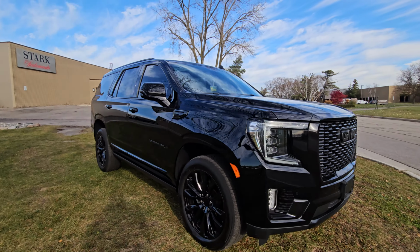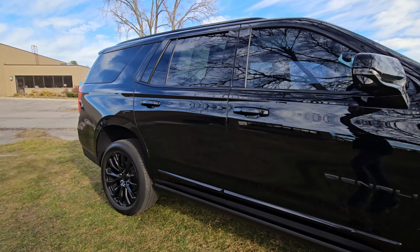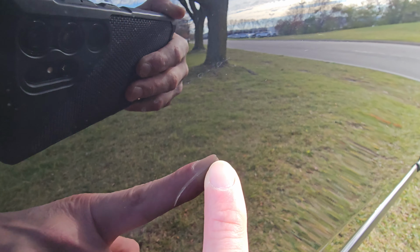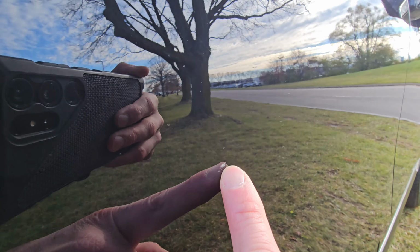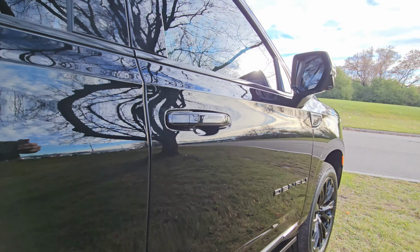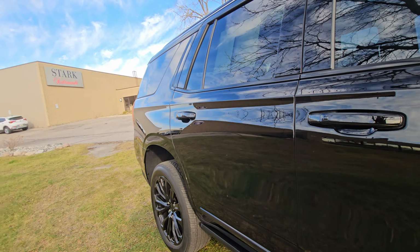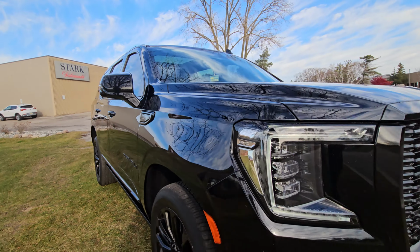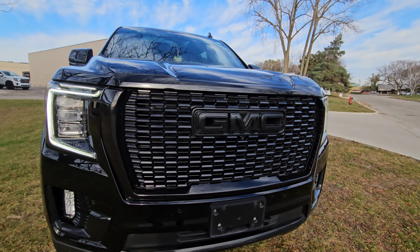So starting out, we're going to go to the passenger side. I did see a couple little nicks and dents here, so one right there, and you got a small little nick right there. Actually, I said dents, but there's no real major dents, just like I said, little nicks. Cosmetically, the biggest flaws are going to be on the front end.